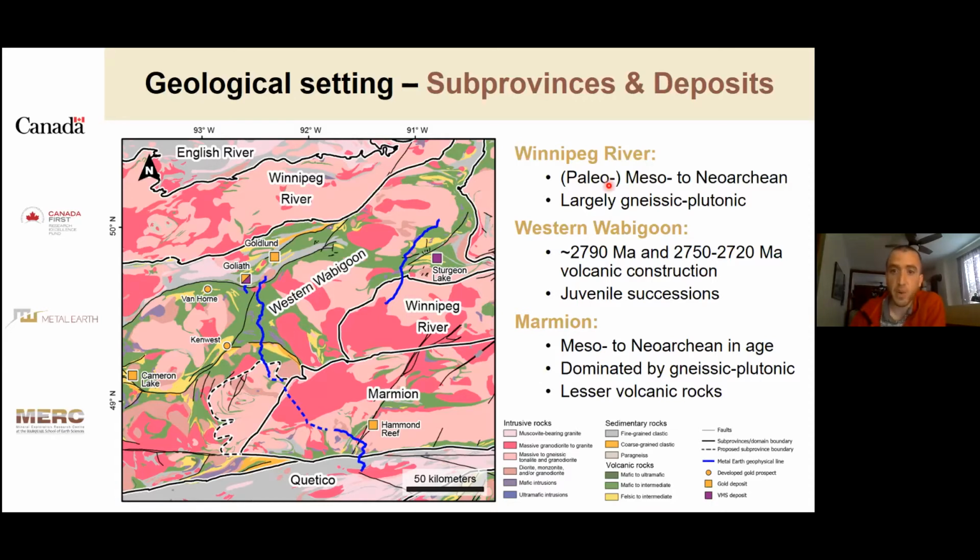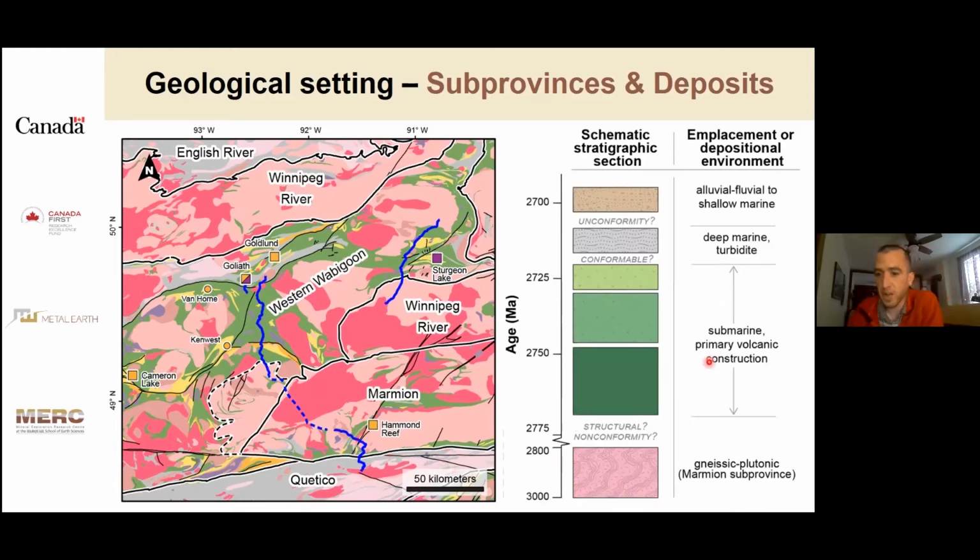So like I said, the Winnipeg River is a bit older, mostly gneissic plutonic rocks, as you can see from this map. The Western Wabigoon is purely Neoarchean and contains a lot more of these juvenile volcanic successions and synvolcanic plutonic rocks. And the Marmion has a bunch of Mesoarchean ages, but also a lot of Neoarchean reworking, and is also dominated by gneissic plutonic rocks, although there are some well-known volcanic rocks you'll hear about from the Atikokan people, I'm sure. So again, the stratigraphy on the whole within the Western Wabigoon is not that different from the Abitibi.